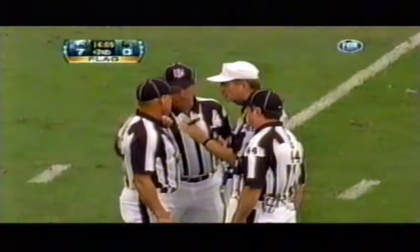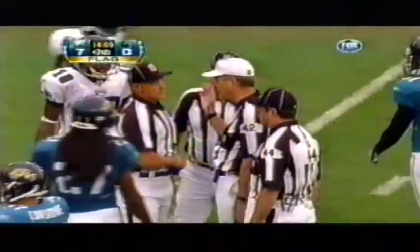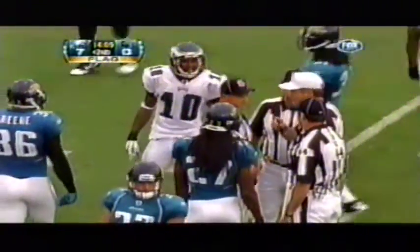Jeff Triplette and his crew talk things over. And I think what they're debating, Ron, is that DeSean Jackson signaled for the fair catch and then picked it up. The ball hits the ground when he picked it up, and we'll listen to Jeff Triplette as he gives the explanation.